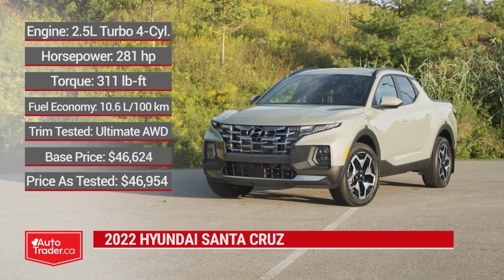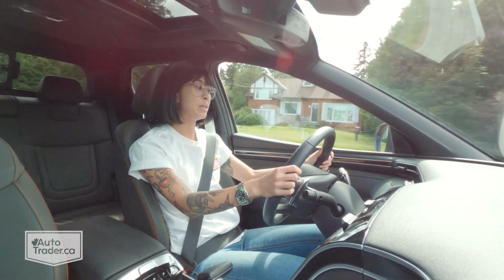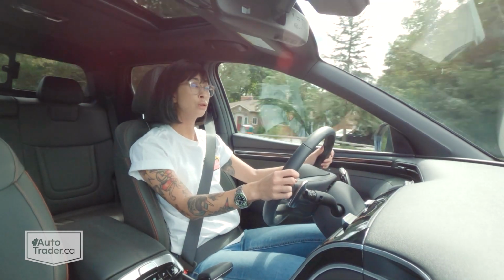So this truck is powered by a 2.5-liter turbocharged 4-cylinder engine. It has 281 horsepower and 311 pound-feet of torque, and it gets all that power to all 4 wheels through a double-clutch 8-speed automatic transmission. So that is more than enough power. You can get up to highway speeds and pass people with no drama at all.